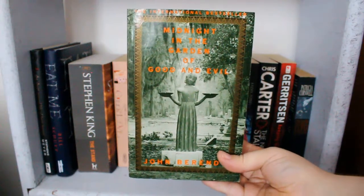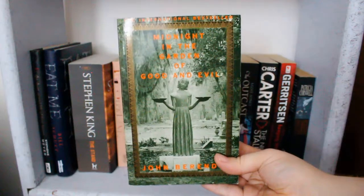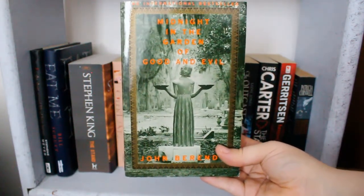So yeah, I think I saw this on someone's channel and thought I wanted to pick it up and saw it in the charity shop, so definitely one I'm going to read. Again, maybe a contender for the non-fiction, either November or the readathon.